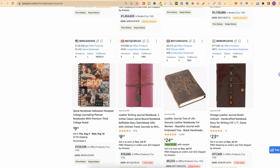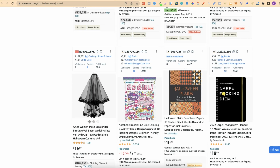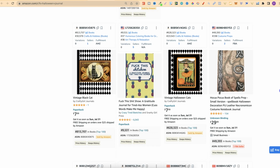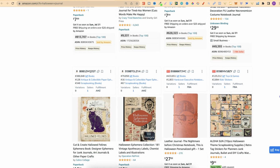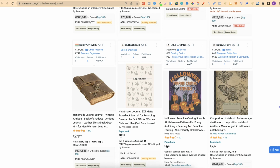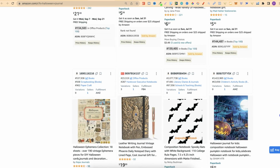Now, take no notice of the BSRs at the minute, because the BSRs aren't going to be as great as what they're going to be in around a month from now, 2 months from now, and almost up until Halloween, because there's not that many people searching yet for these types of books, but they will be very, very soon. So as we can see, Halloween journals sell.